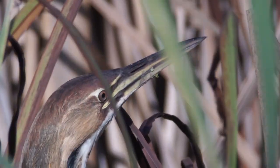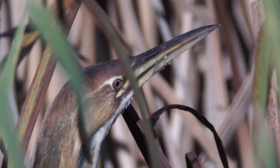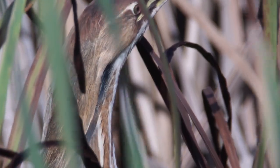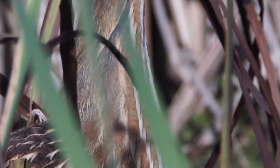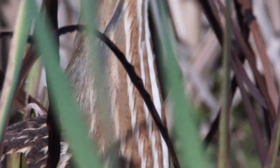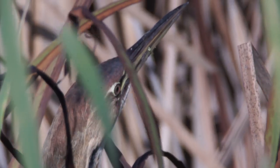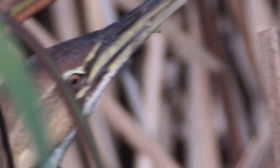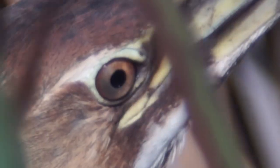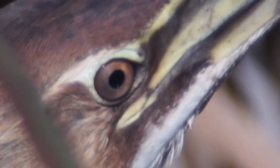Lighting is actually pretty nice. Maybe not perfect, almost a little too bright, but because it's not backlit for a change, this is just wonderful. And even though it's sunny, it's close enough that we don't have a lot of issues with heat shimmer, so hey, doesn't get too much better, I think. When we zoom in, then you can see a little bit of the heat shimmer issues, but get a good look at its eye.